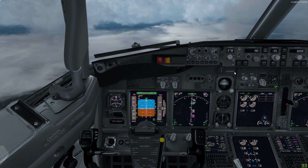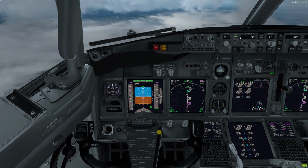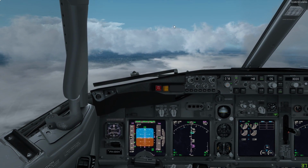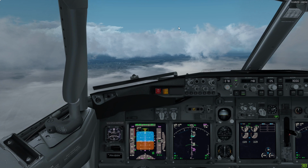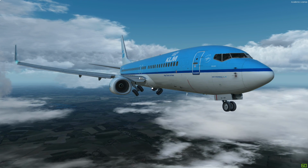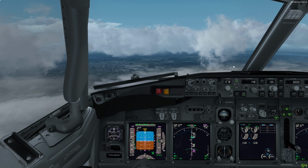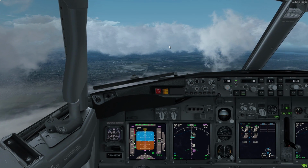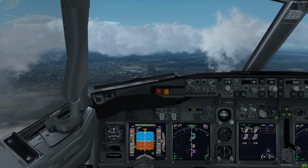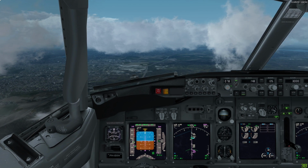So final approach speed is 148. Descending to 3000, KLM1819. We're going to go approach hold. Where's flaps 15? Yeah, we're below that, so gear down, and I'm going to go flap 15. And I'm going to go flaps 25. And we can also go to flaps 30 now.